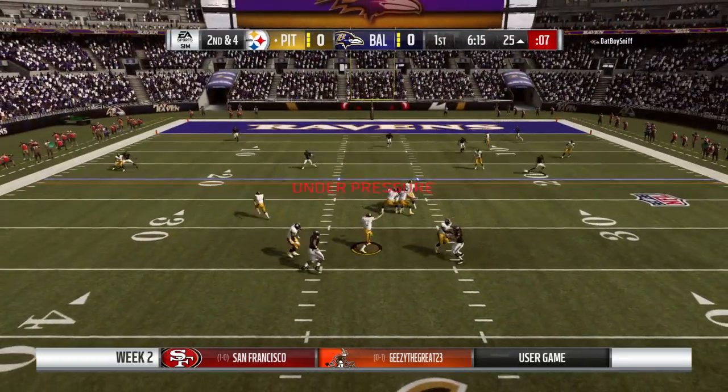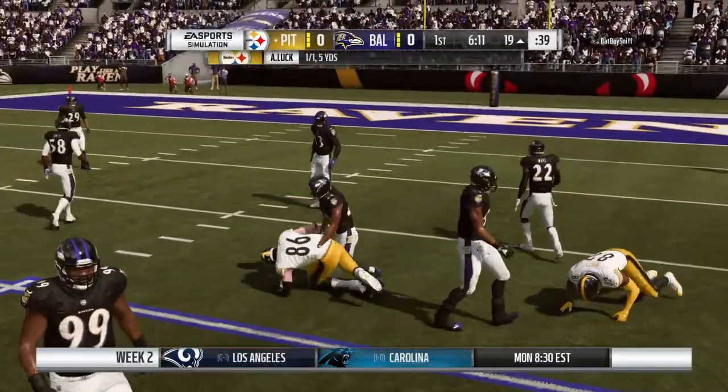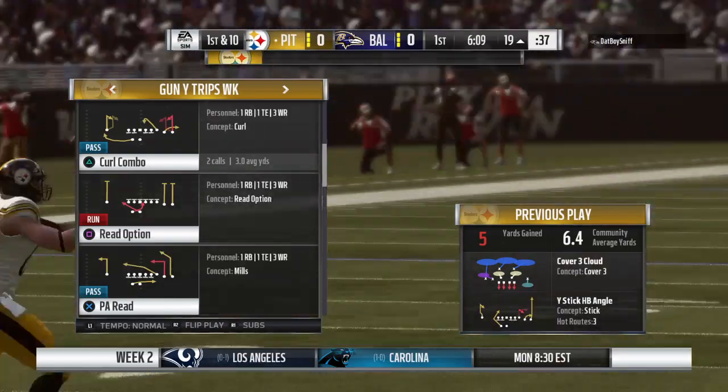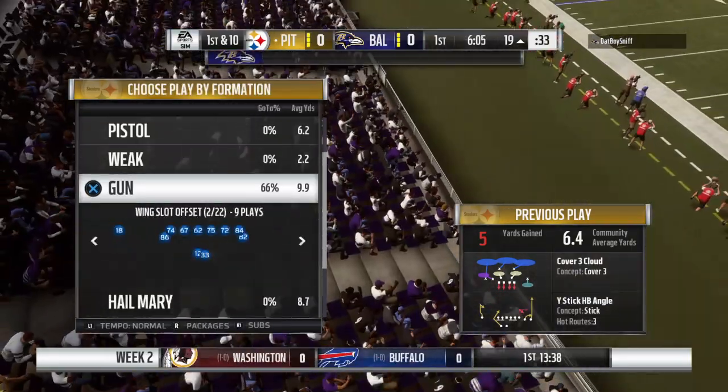To throw on 2nd down is Lott. And this is Ertz with it, right side. And he'll be brought down inside the 20 at the 19. 5 yards is the pickup there as that extends this drive.